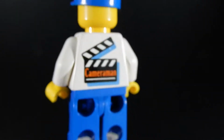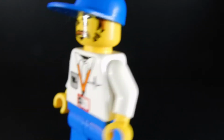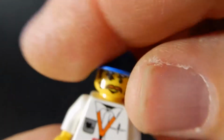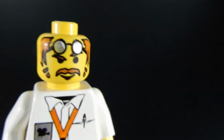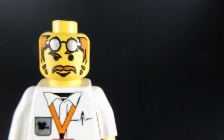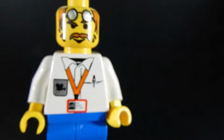On the back we have Cameraman and a clapboard. His ball cap, of course, is removable. If we take that off, you can see a little bit better his face, and it looks like he's got some glasses that are raised up. You see a little bit of hair there. Pretty cool.